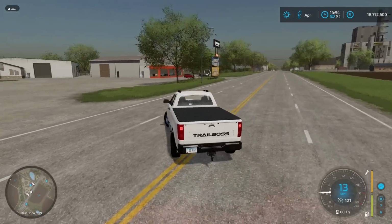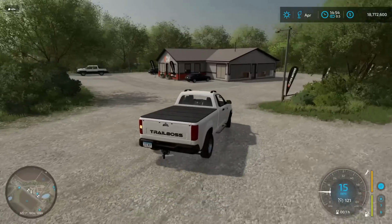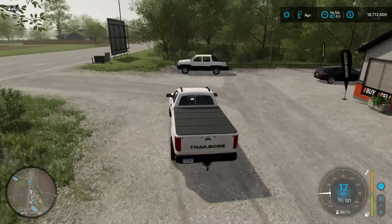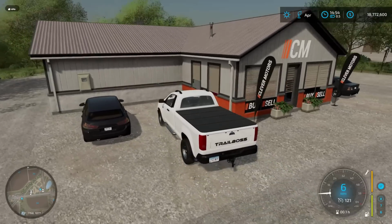Forgot he said he put it out front in the small building, not the big building. So yeah, like I said, it's a 2002 Chevy Avalanche 2500. We're going to be doing a trade-in on this.